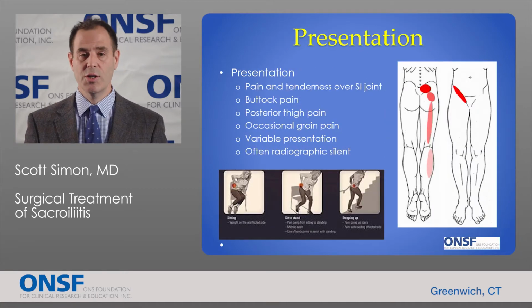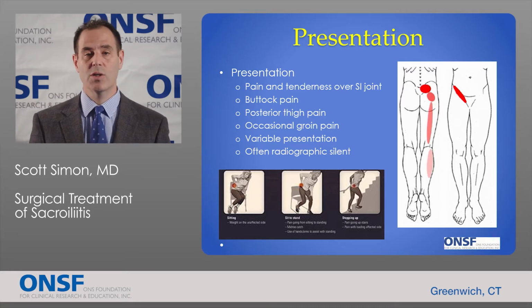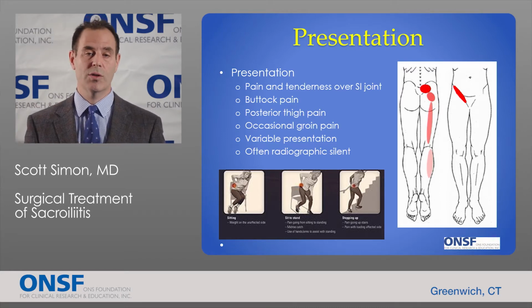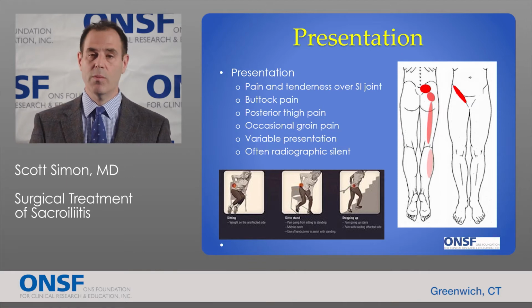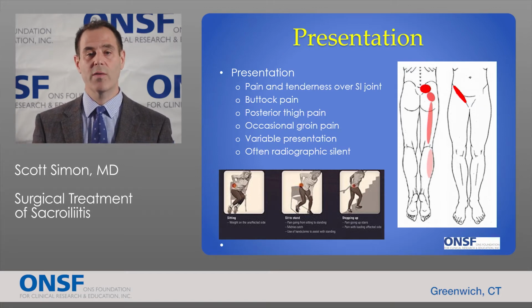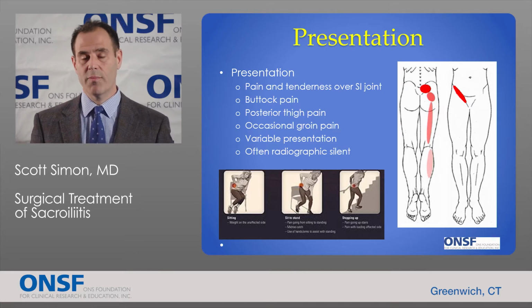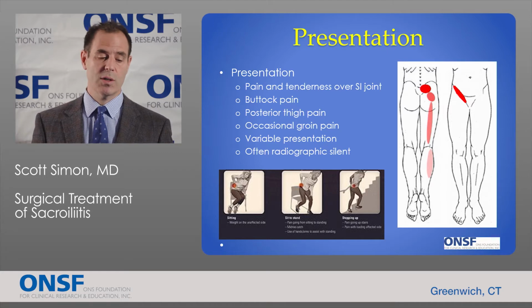And the presentation, as I mentioned, is very, very variable. It's very difficult because these patients often are radiographically silent in terms of their SI joint. They can present with pain over the SI joint, but also pain in their buttock and leg, even with leg numbness, and pain that extends to the groin. Often these patients are favoring that SI joint. They're not sitting on it, so they're sitting away from the pain, and getting up from sitting or climbing stairs causes quite a bit of pain.